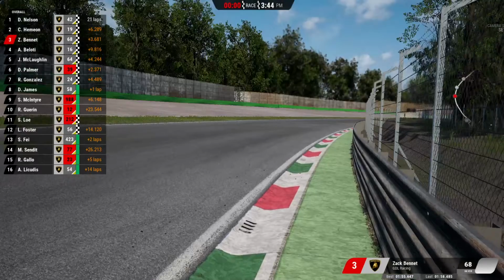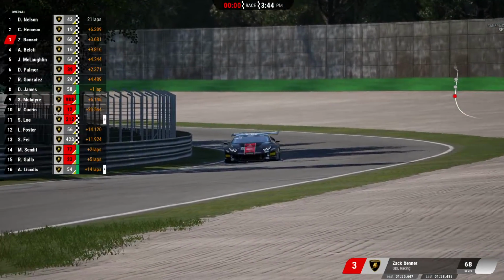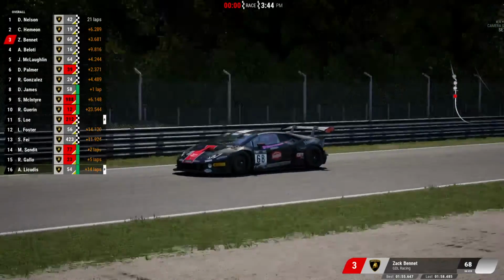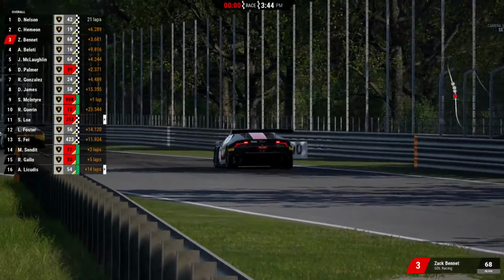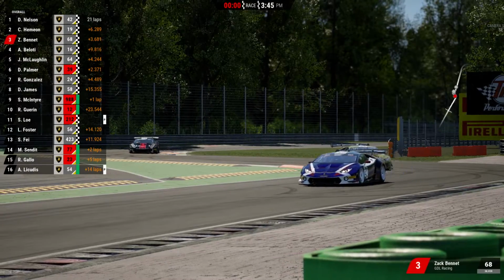Third place, Bennett. Lakudis is back somehow. 16th place. Alright, here to claim a nice 16, picking up those points. Alright, Bennett, I don't think we mentioned your name at all, and you know what? That's a good thing. Had a nice, clean, quiet race up in third place.